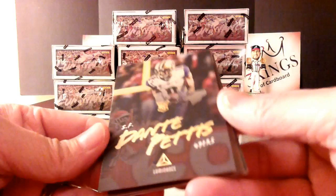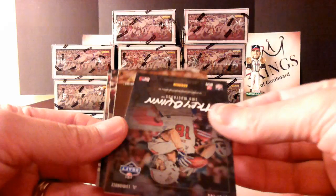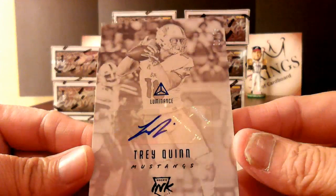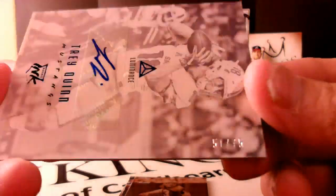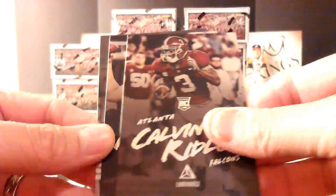Another Dante Pettis. That just looked different. Our auto, Trey Quinn, Mr. Relevant to the Redskins. 51 of 75. Dan Marino. I'm saying we had high usage of Ridley. You don't know who else would be playing. Semi cops.